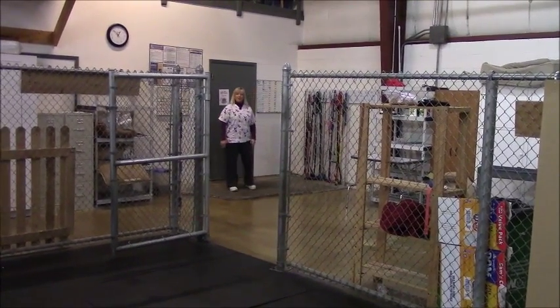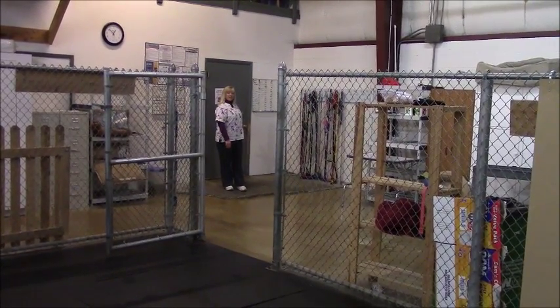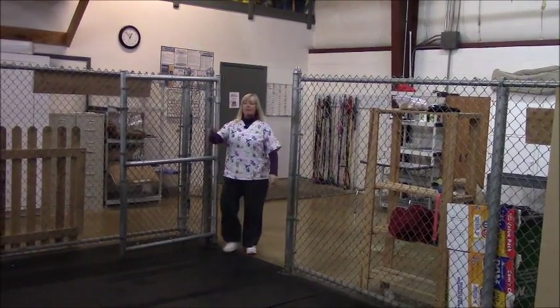When your dog comes to play with us at Paws in Time West Chicago, they're brought right through this gray door. This is from the lobby. We take them straight through here, hang their leashes up, and take them right through our small playroom, straight out that door, and that is right directly out to play.